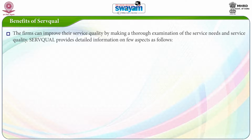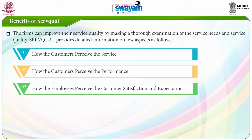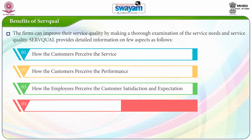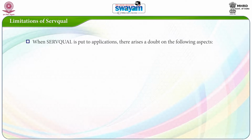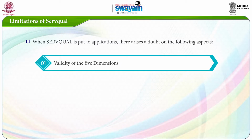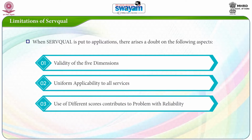The benefits of the service quality model. Firms can improve their service quality by making a thorough examination of the service needs and service quality. The model provides detailed information on a few aspects, like how the customers perceive the service, how the customers perceive the performance, how the employees perceive customer satisfaction and expectation, and customers' comments and suggestions. This would help firms improve their service quality. There are certain limitations of this model. When this model is put to application, doubts arise on the following issues: the validity of the 5 dimensions included, uniform applicability of the 5 dimensions to all services, and the use of different scores contributing to problems with reliability.